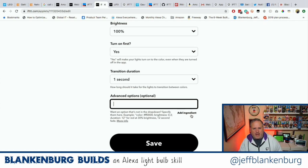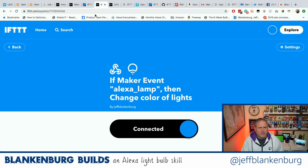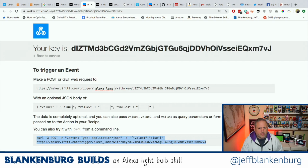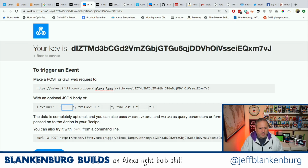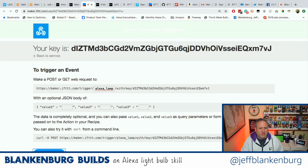So if I choose add ingredient, like value 1, and I just put in here white. Like I was just trying to hard code some values, and I couldn't even get that to work. So let's save that, and we'll come to this page where I actually trigger it, and I'll get rid of this value. And I should be able to, they have a button right here at the bottom that says test it.